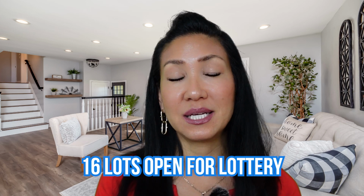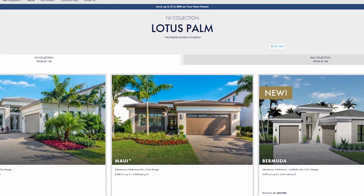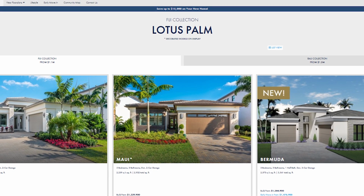I think there's always been a lottery system for them, and we were expecting a lottery system for the Bali lots. They were actually expecting to have 6 lots released last Friday. They ended up getting 16 lots in the Bali collection that are opened up now for the lottery. In the Fiji collection, I think it's like 30 lots.